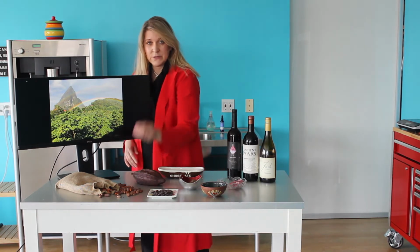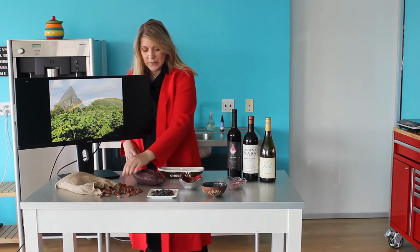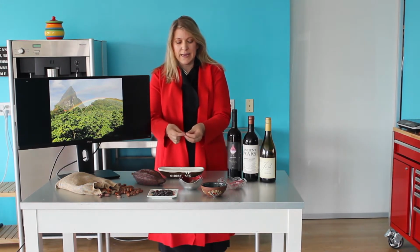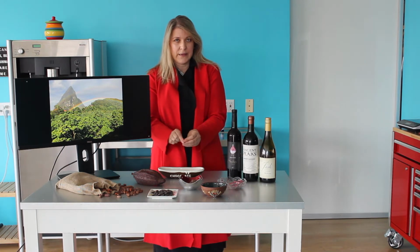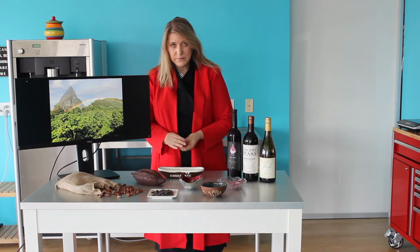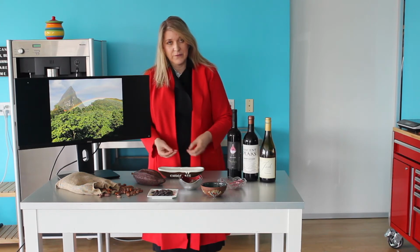Now, the beans can be roasted just as this, or they can be broken open. And if you take it and break it, you get what's the nib inside. And the nib breaks out into what looks like very dark chocolate. Some pieces there. That can also be roasted for different flavor profiles.